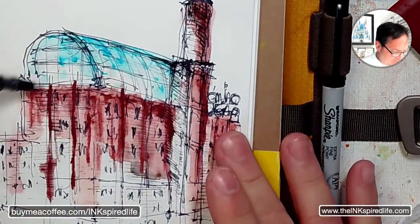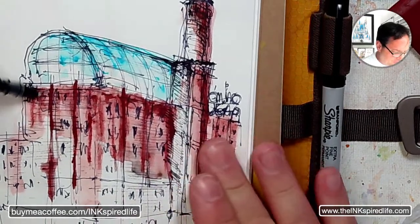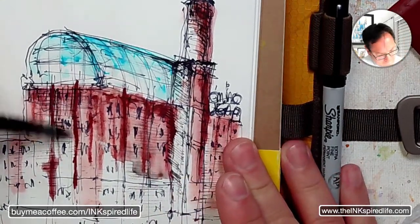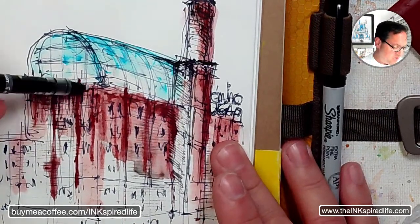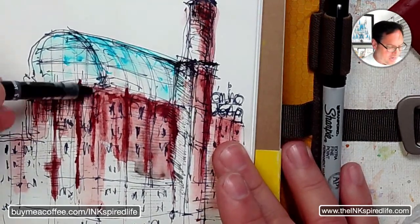I've done a few sketches of the Copper Building. I'll be doing more. I'm just kind of adding some shading on here just to give a little texture to it.